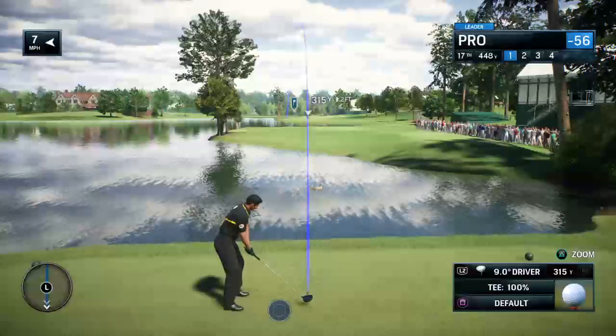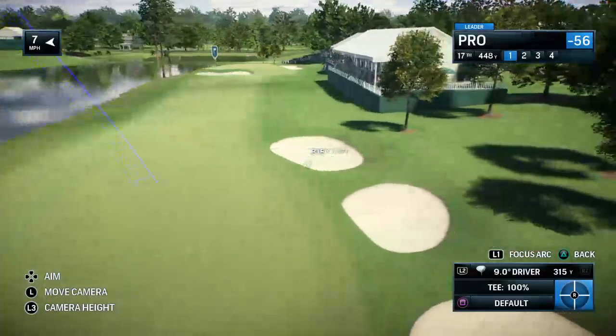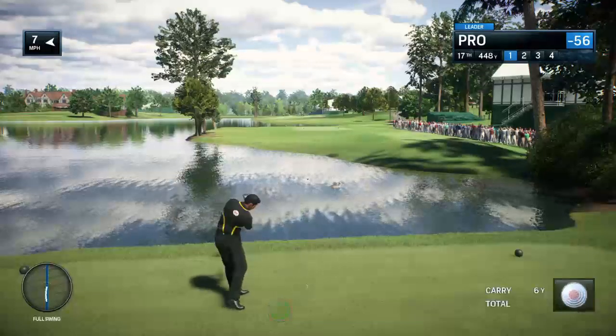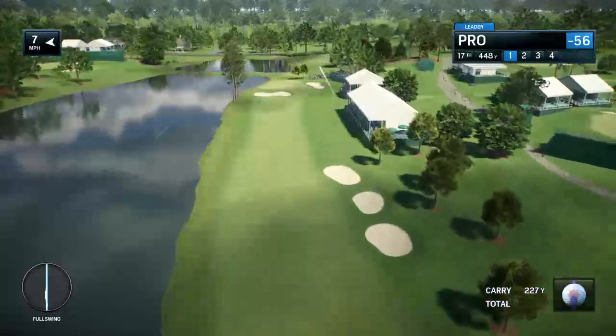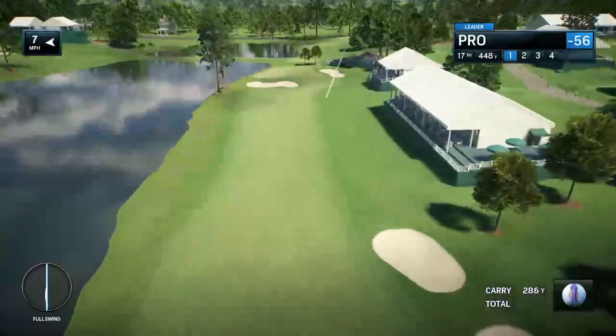Just 2 holes left here at East Lake. Frank, we have another par 4 set at 455 yards. He makes a great pass at the golf ball. It's powerful, but it's rhythmic at the same time.